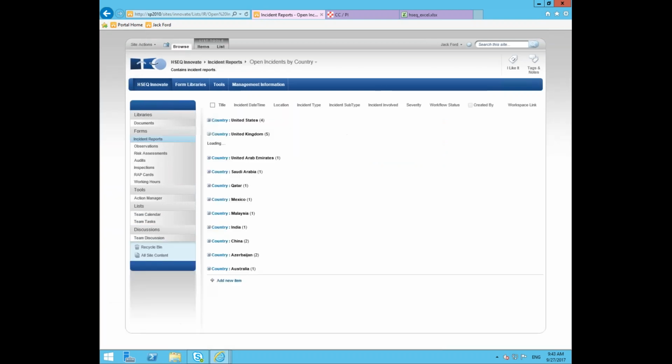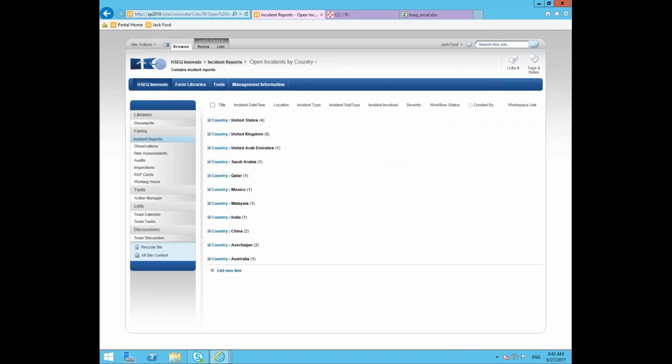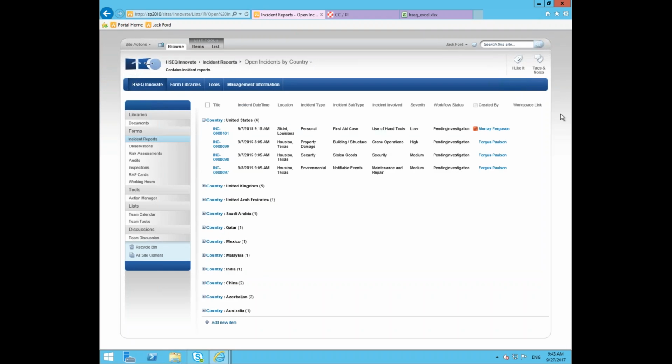So I'm going to click on the incident reports link. And what that's going to do is it's going to take me to the form library where all incident reports in the system are held. So every module in our system has a library like this one where you can view all the forms that have been filled in. You'll see various fields from the incident form here are available as columns, so details such as the date and time, location, and type. And that allows you to use SharePoint views to sort, filter, and group the forms.